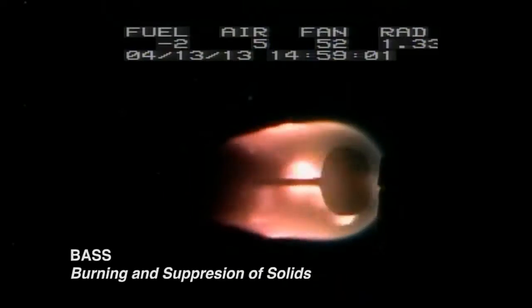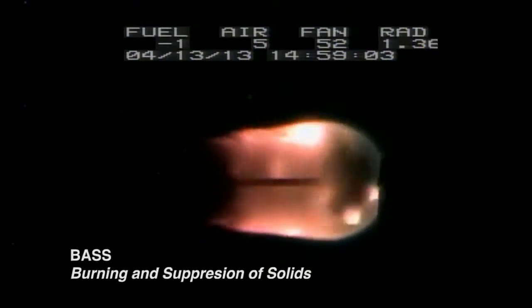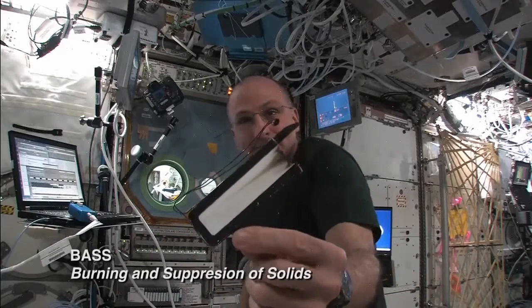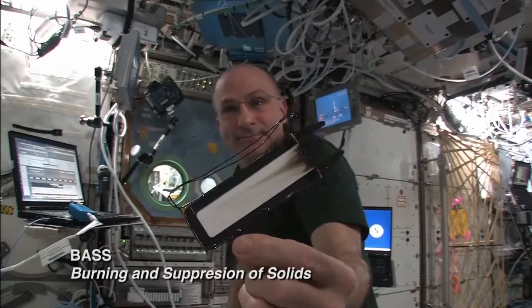Some materials melt when they burn, and the melting materials in 1G will drip on Earth, and the dripping takes the energy away from the fuel, whereas in space that dripping doesn't occur. And so you get this accumulation of the molten material, which increases the fire risk because you've got all this hot, flammable fuel ready to go.